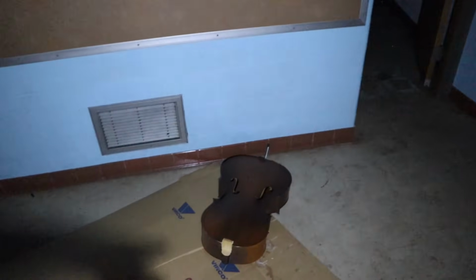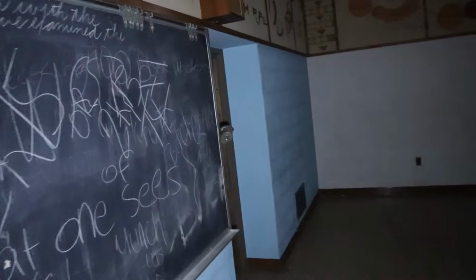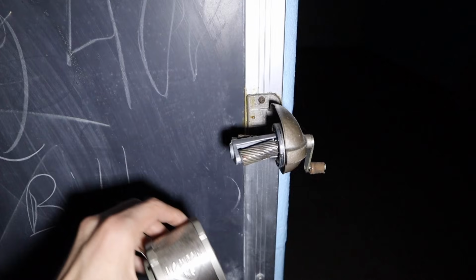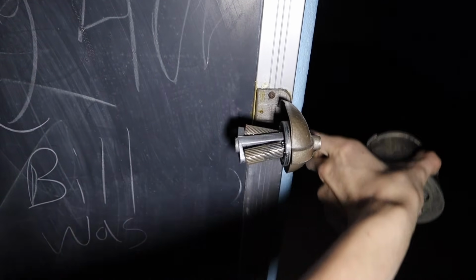Oh, this is a music room, because that's some kind of instrument, a cello or something. Yeah, I saw a tuba case. Or not a tuba, but a flute or something. Yeah, this is the music room, guys. One of the music rooms. You got the old-fashioned pencil sharpeners right here, guys, the ones that you would crank and then sharpen your pencil.